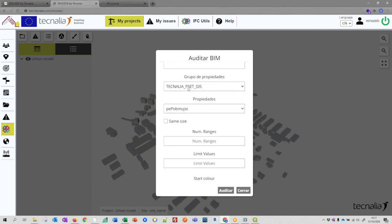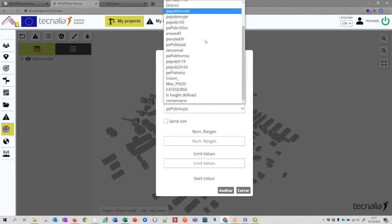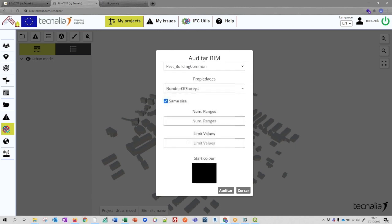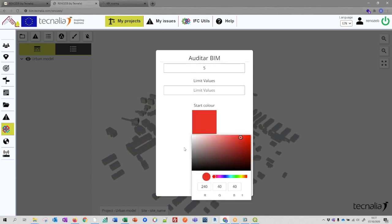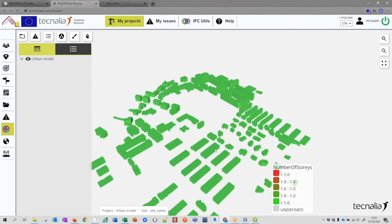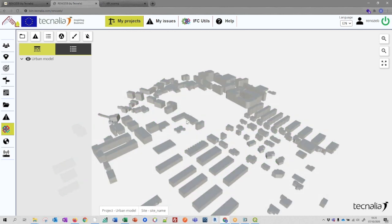For example, I don't know if you have here the year of construction. Well, in any case, you can select here that you want to create 5 colors or 5 ranges, starting from this one and ending with this one. It doesn't really work properly with this one, but let's try with another example.